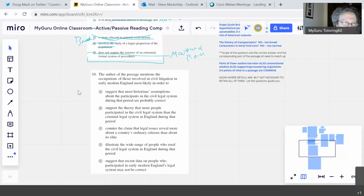But a better answer would be something a bit more general like D, which is saying, wait a minute, there's been an argument that people didn't use the system, but yeah, they did, right? So what's being countered is not whether the general citizenry used it more or less than the elite, but that they used it, period, counter to previous claims that they didn't.